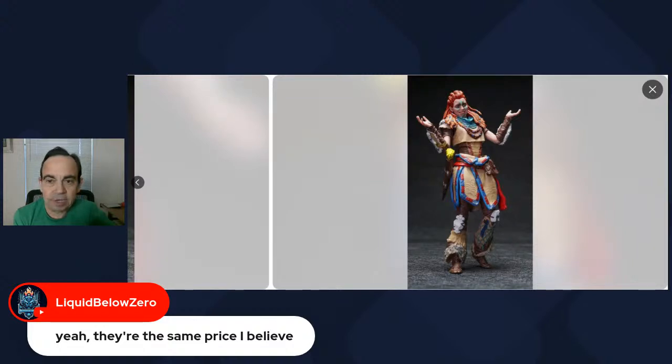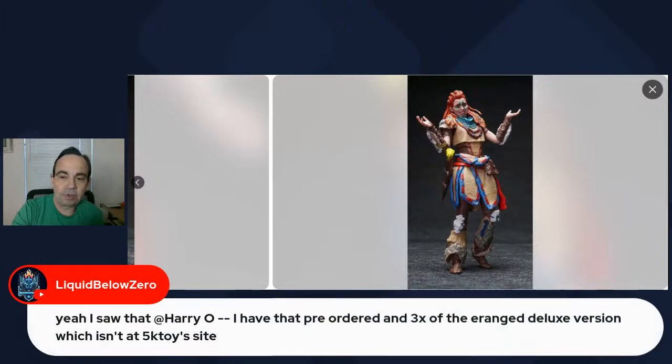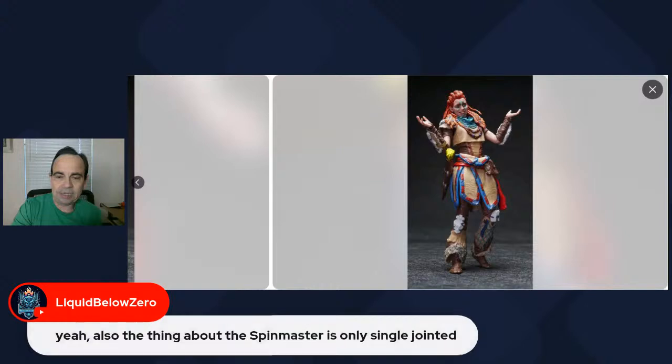Yeah, they're the same price, I believe. Dang. And he doesn't come with hardly anything. Like he came with, was it one weapon or two and two hands, I think. Yeah, I saw that. I have that pre-ordered in the Deranged Deluxe version, which isn't at 5K Toys site. Deranged? I'm going with deranged. Yeah, also the thing about the Spin Master is only single jointed. Okay. Still, I mean, it's pretty impressive that she can hold the bow like that. Well, anyway, yeah, I saw those and I wanted to talk about those some because I wasn't able to do tons of research.